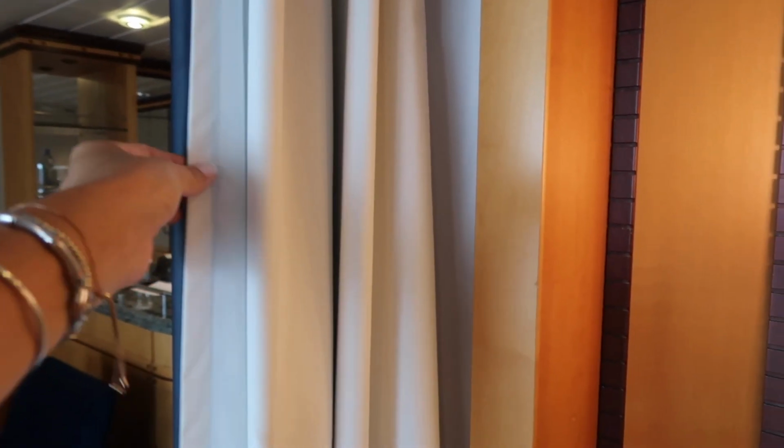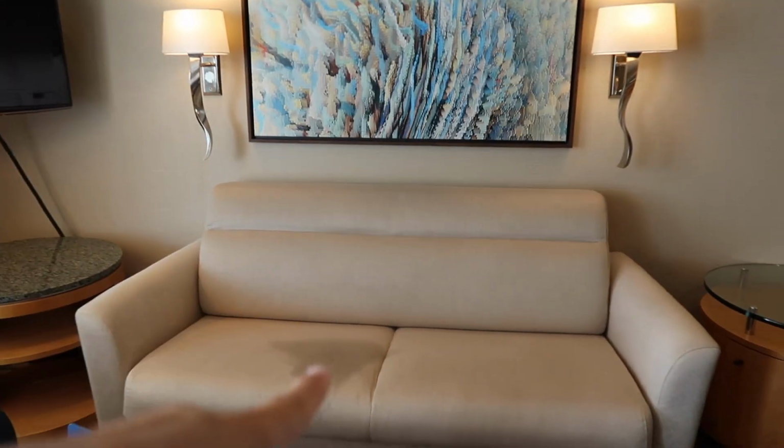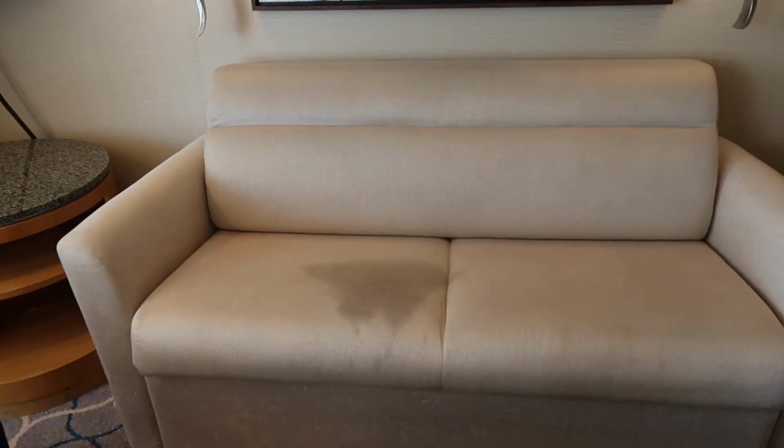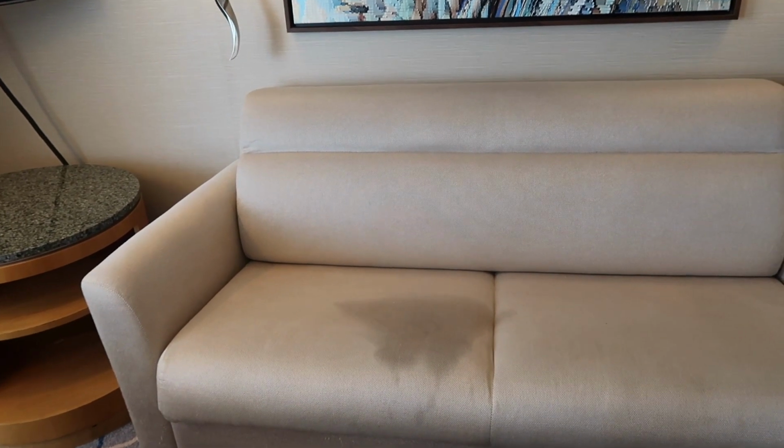Now at nighttime, we pull this closed. I'm hoping I don't feel claustrophobic, but this is to separate the sleeping area between Callie and us. In the first room that we chose, prior to the upgrade, my bum is wet. It looks like a stingray or a manta ray. You're welcome for that ocean life.